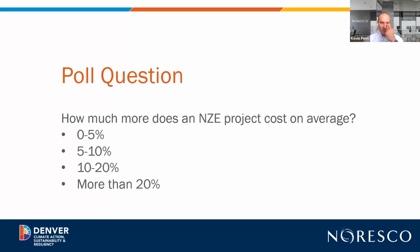So I'll ask a poll question here. How much more does a net zero energy project cost on average? So in your mind, how much more do you think achieving a net zero energy project would cost? There's a lot of different perceptions out there that it costs quite a bit of money, a premium to go net zero energy, but it'd be interesting to see what you all think a premium would cost on going net zero energy.